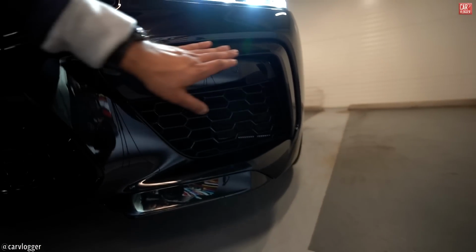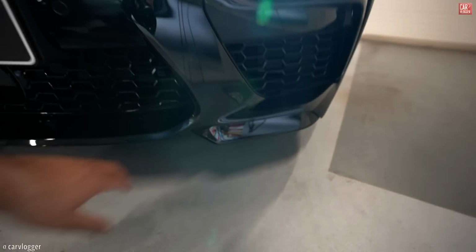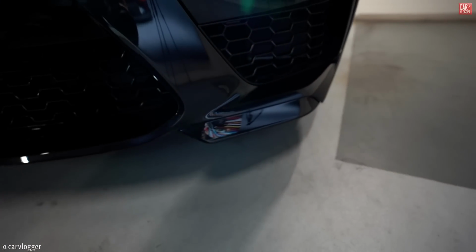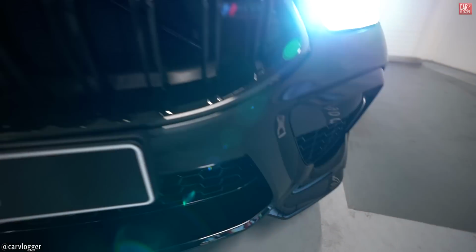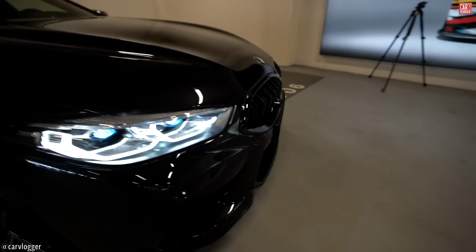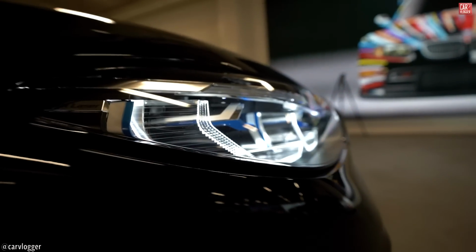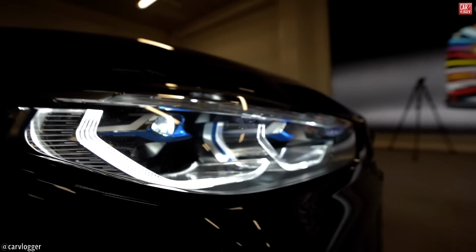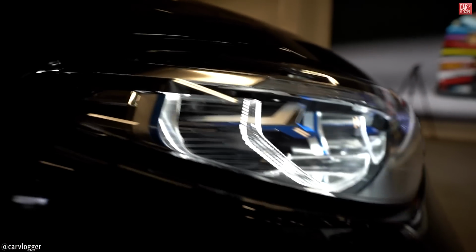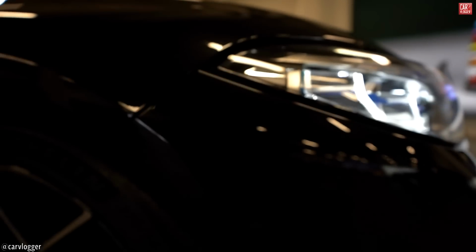Here below the finish of the M bumper. Intercoolers on the right and on the left. Little M splitter here. Second part of the bumper. But of course, park pilots integrated in the bumper. So stealthy in black. Here you can see better how the laser light blues out. Not to forget, BMW laser branded.